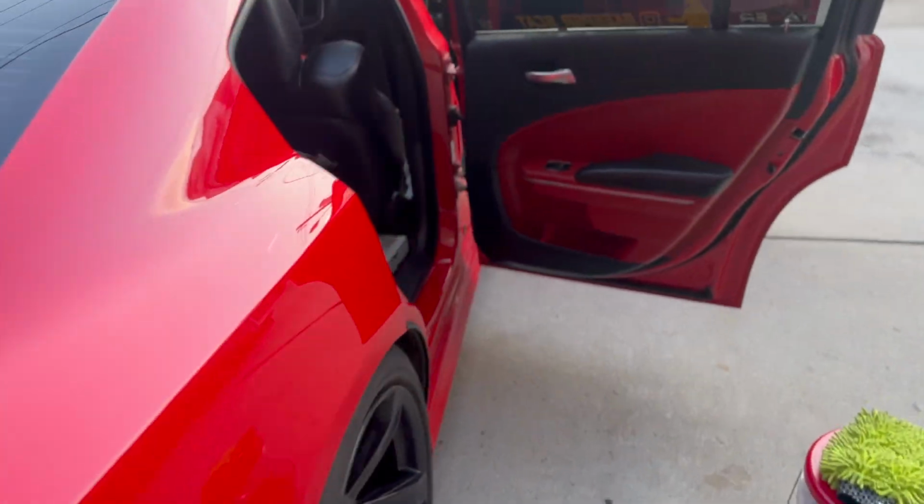All right, so we're just doing a walk around our car one more time so y'all can see the before and after.